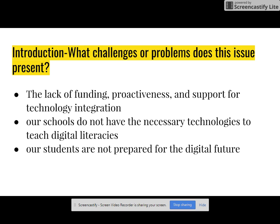So with the introduction, I look at this idea about how this lack of funding for schools, this lack of proactiveness and willingness to change, and a lack of support for integrating technology is really making it so our schools do not have the necessary technologies, the necessary tools to be able to teach these digital literacies to students. And because of that, our students are not prepared for the future, especially in terms of how to use the technology.